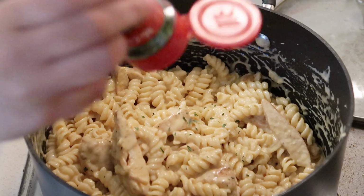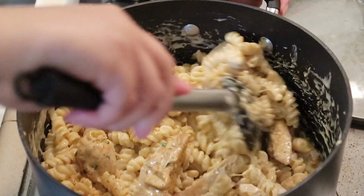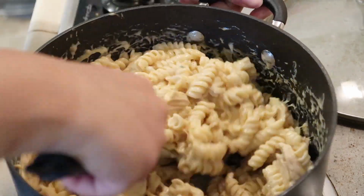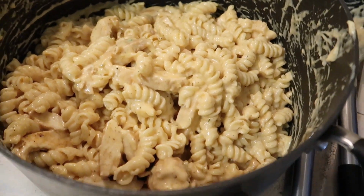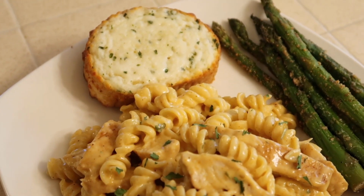So I just did a little taste test and I'm going to add back in just a little bit more spice, some more Cajun seasoning, and then this will be ready to go. This is how everything looked when it was done. I just made some garlic bread for my fiance and it was such a good dinner.